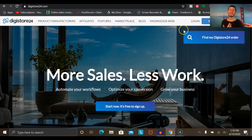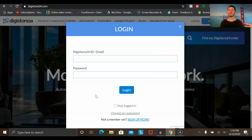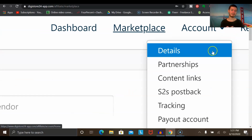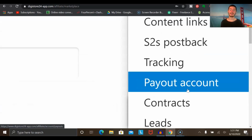Once you get your account set up, come up here where it says login, and log into your account. Once you get inside, the first thing you'll want to do is go to the top where it says account. Click on this option and it'll bring up a bunch of different options, but what you'll want to look for is the one that says payout account. When you click on this, it allows you to set up your payment information in terms of how you want to get paid.